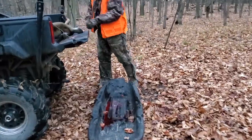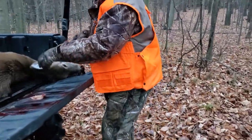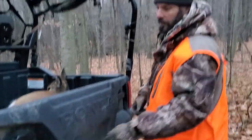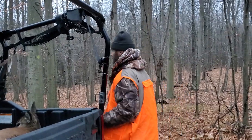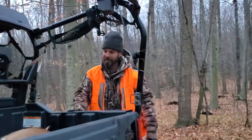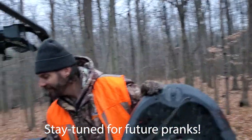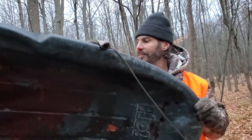Wait, does she have an Adam's apple? Oh my gracious, be nice to our dinner. Oh my gosh, she looks like she's still alive. Oh wait, I have the perfect prank. Since she's so small, we can lift her up and have her tap on the window and scare Aaron. Remember that year he was petrified of deer coming in his bedroom?